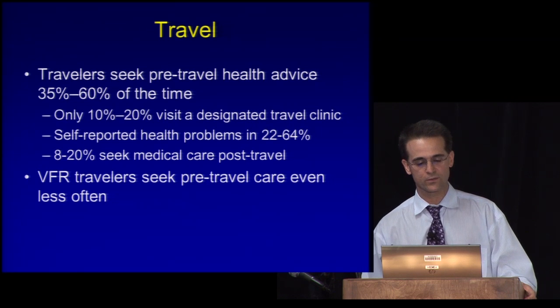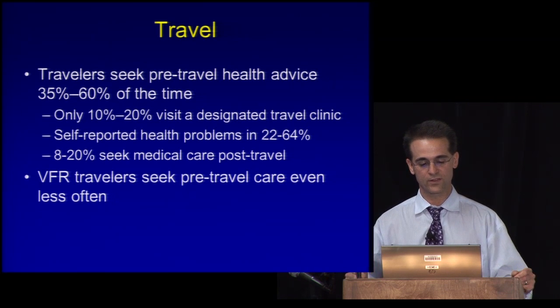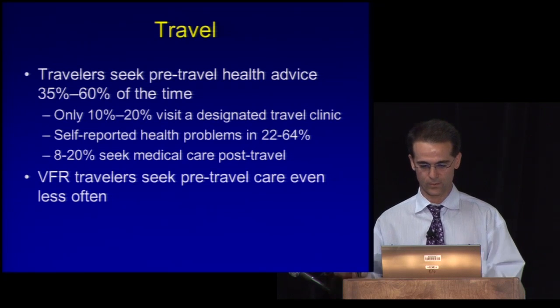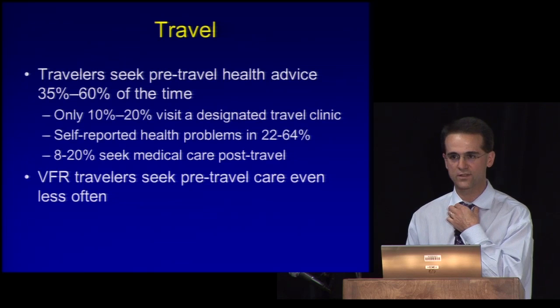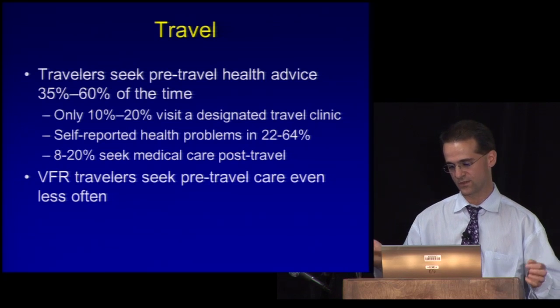And then I want to just talk for 1 minute about something we now refer to almost as its own demographic, a VFR traveler, if you will, or visiting friends and relatives travelers. Visiting friends and relatives travelers refers to people who are born in developing countries, have moved to the U.S., and then are going back home to visit friends and relatives, or the children or first-degree relatives of those patients who maybe were born in the U.S. but have a very strong connection overseas and are going, again, to visit friends and relatives.